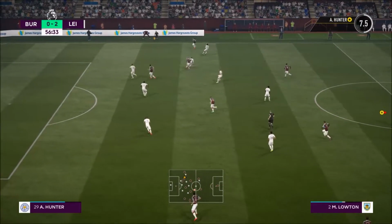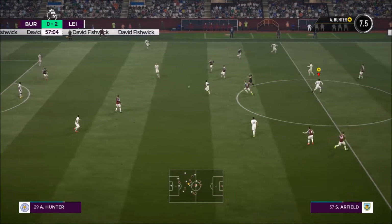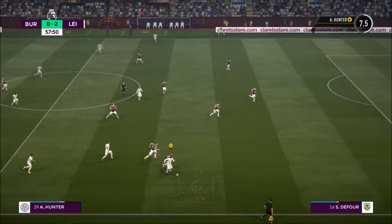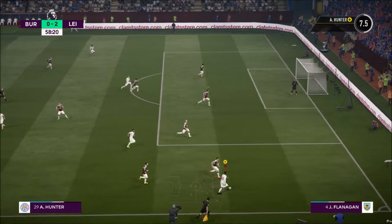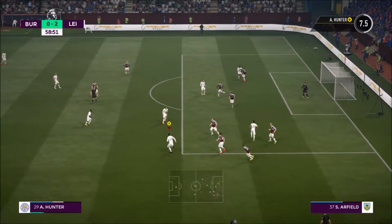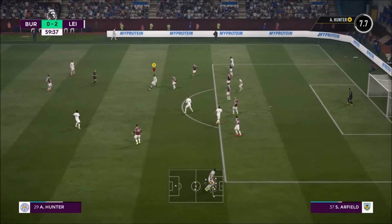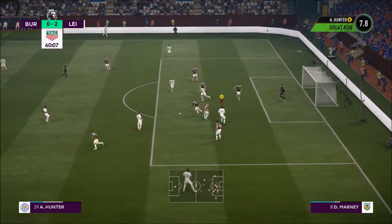This is an exercise in patience as they try to get an opening. It was nicely worked until that point when it broke down. Now they've got to try and regain possession. That's neatly done. Good challenge by the defender. Very good control, though. They might open them up now. It's Alex Hunter.